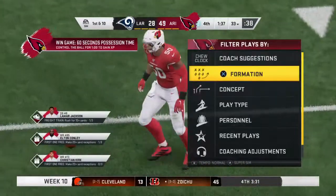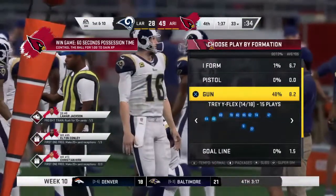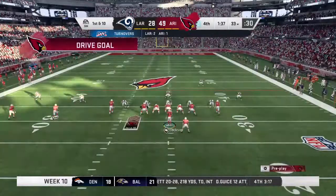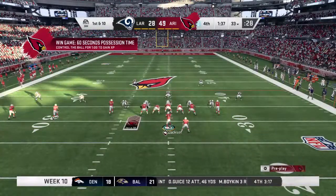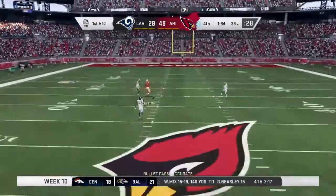Just a little bit of a rough stretch. 6 interceptions now in these last 2 weeks combined. I know the easy thing is to go back to mechanics, footwork, things of that nature. I'm also wondering, is he getting fooled by what he's seeing on defense? Has the scouting report changed? Are they showing things different than what he expected?